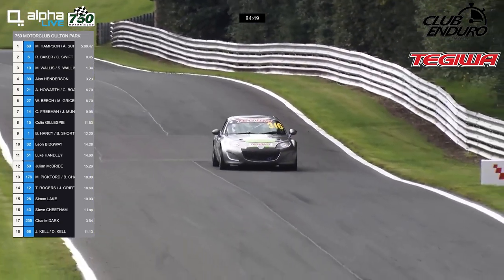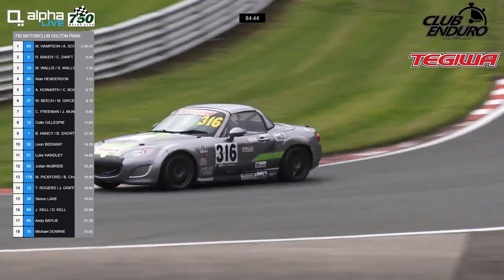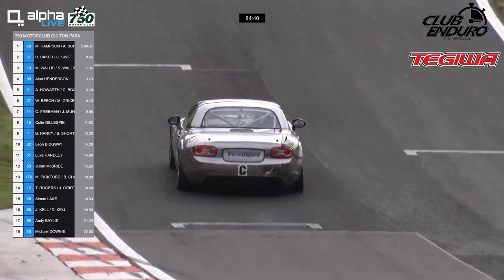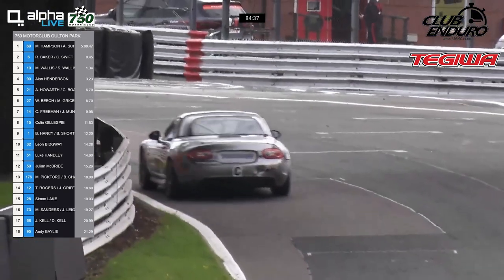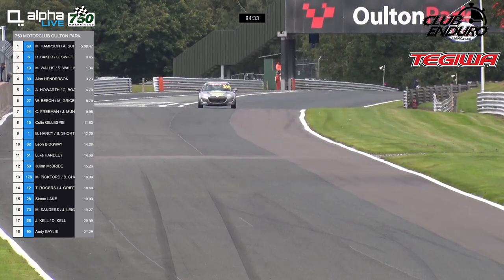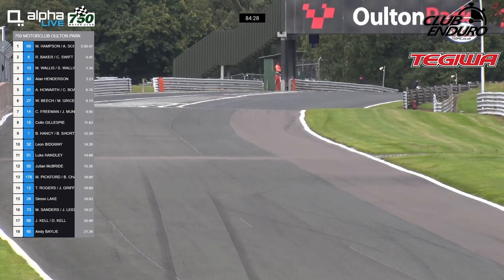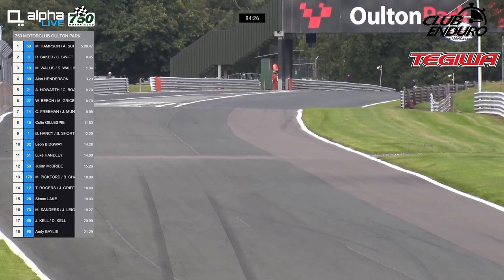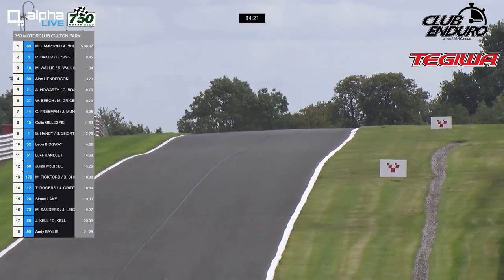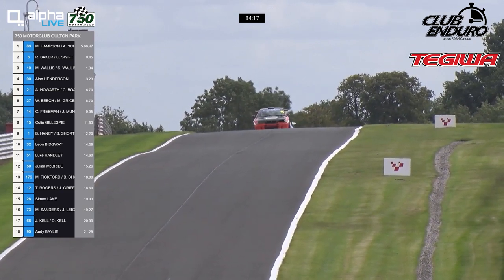We can see out of our windows lots of jousting and changing of position, but there is the 316 car. That's Ivor Mayers in the Mazda MX-5. He's been a stalwart supporter of Club Enduro over the past couple of years, also a regular at the Formula Ford Festival as well, down the years. Ivor, very keen supporter of a variety of disciplines of racing, it would seem. He's towards the back of the field, though, on this occasion, it's fair to say. Yeah, Ivor knows this place well, though. He's also, as you said, he races Formula Ford, races in the Northern Formula Ford Championship a lot, which is based here at Oulton Park.